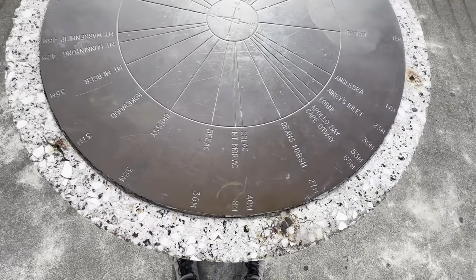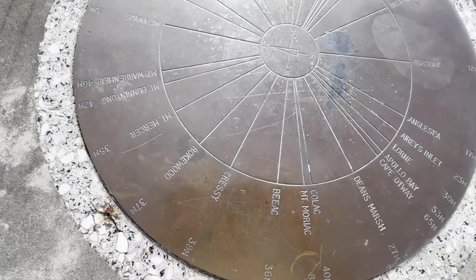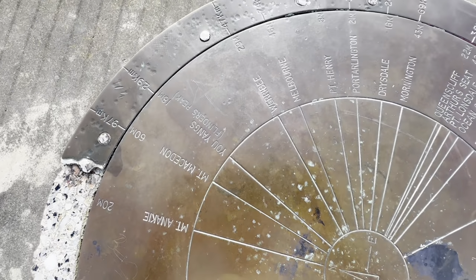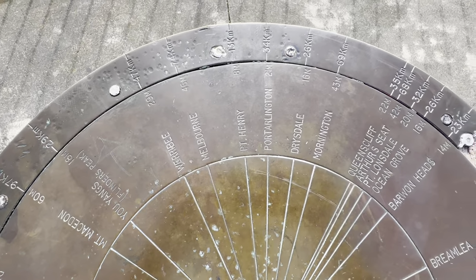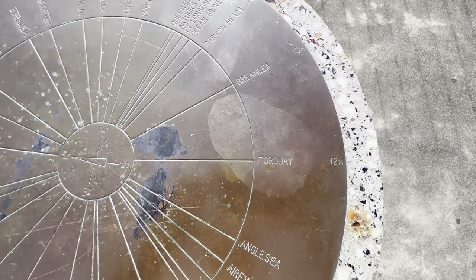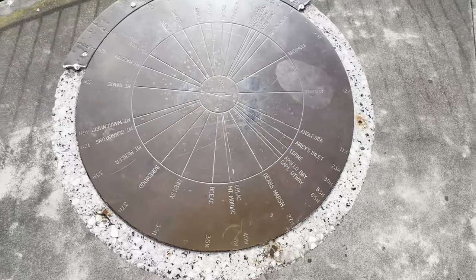Kind of love these things, because it tells you the direction of everything around us, how many kilometers away all the towns are. That's pretty cool.